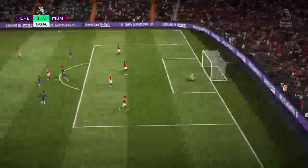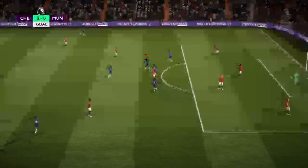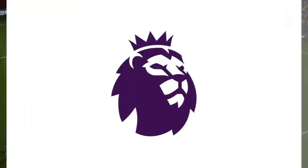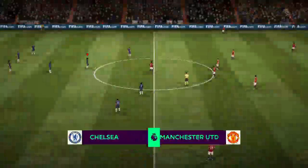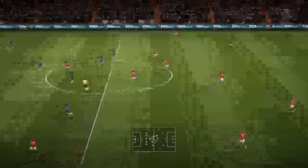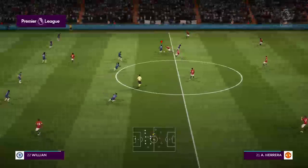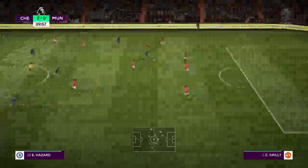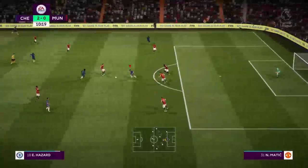Willian! It's another goal! Well, he's doubled up here with his second goal, and he took it in excellent style, just like the first one. Restarting at 2-0. Now Willian. Eden Hazard. And here come Chelsea with some bright attacking play.